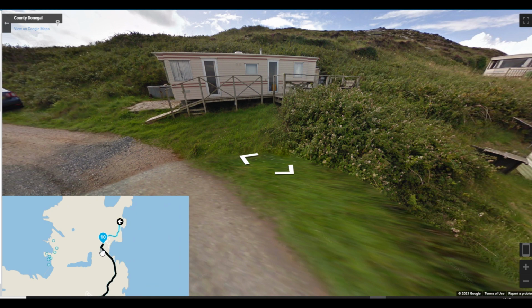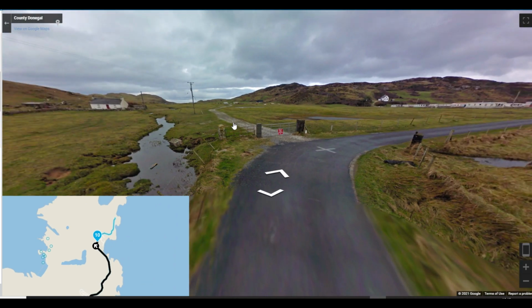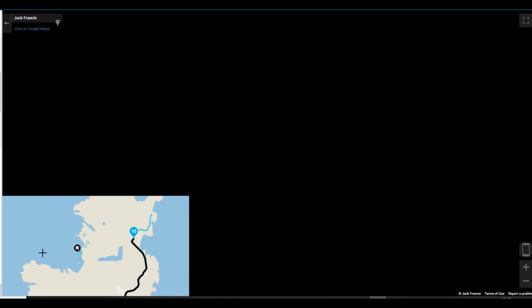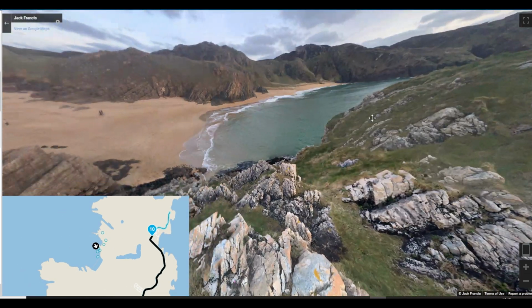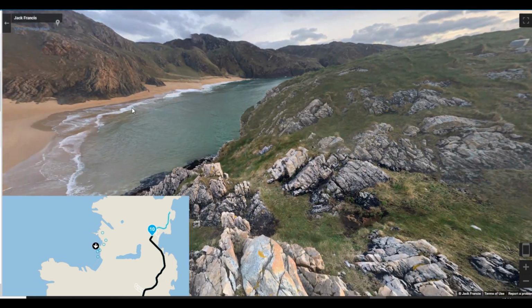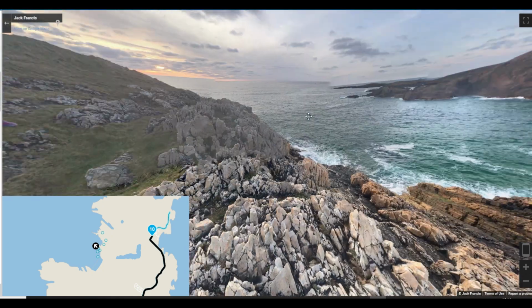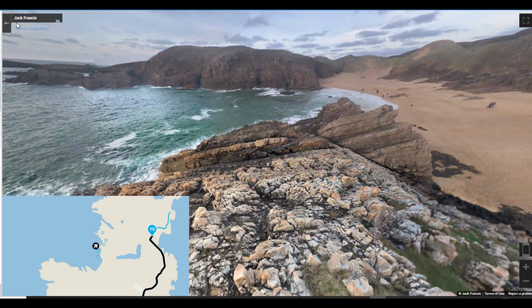If you wanted to, you can park up somewhere here, and then as you can see, if you cut across here, you can walk across there, and it'll basically bring you across here to a beach that can only be accessed on foot. If I can just click on it here, you can see there's the beach there. You can walk over to this beach. Again, absolutely stunning. It's only about a 15-minute walk, I suppose, but it's beautiful.